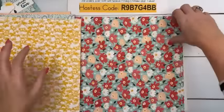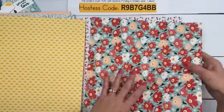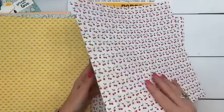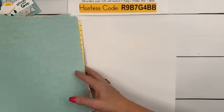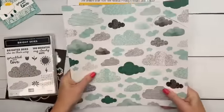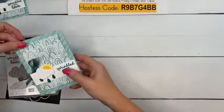There's butterflies, more beautiful flowers, the sun, and the cherries, which would also go cute with the soda pop. And we have a cherry stamp set too. And then we're gonna use this pattern as well on the next card. Okay, so it's 12 by 12, and you get two sheets of each double-sided design. All right, well, let's make this.